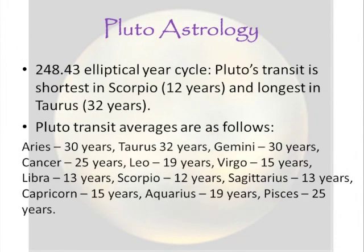I told you Pluto has 248 years around the zodiac. It is not the same in each sign. Its shortest time is through Scorpio. Its longest is through Taurus, and this is pretty steady with this right here, okay?